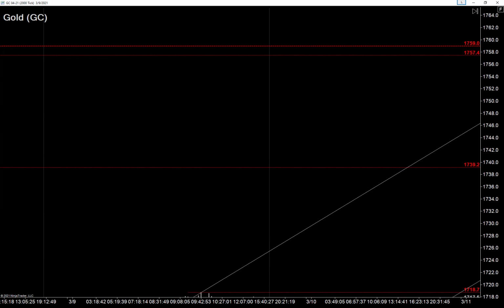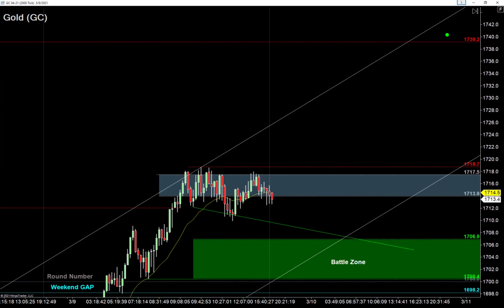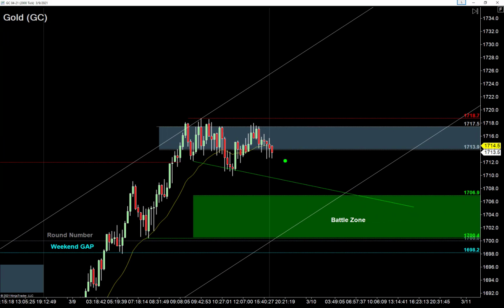1739.2. Big levels overhead. The big juicy target for the buyers here this week, next week, is that 1760 area overhead. That's a big area. For right now, though, that 1739.2, it's a good spot there to look overhead. Now, the unfortunate part is I can't trade the breakout unless I get some proof, right?